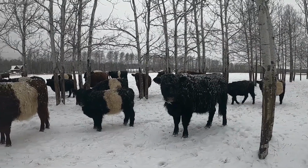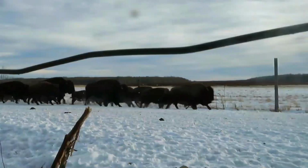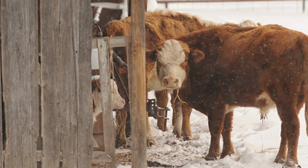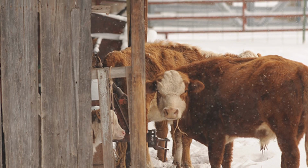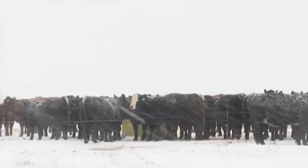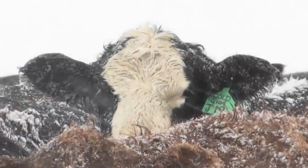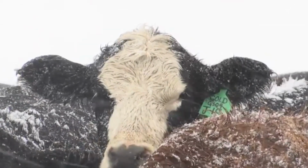Shelter and housing. One of the key priorities for American ranchers during snowy winters is providing appropriate shelter for their cattle. Life on the pasture is normally pretty good, lots of food and plenty of space. But when a winter storm comes roaring in, getting to safety becomes top priority. Without it, cattle can stress over their well-being and panic.